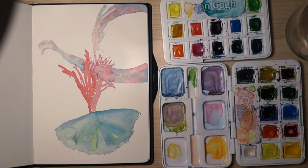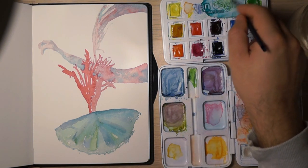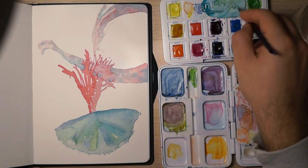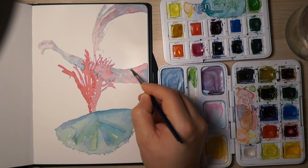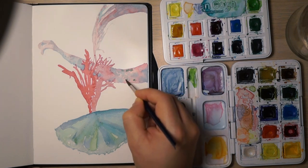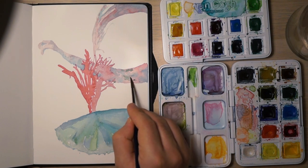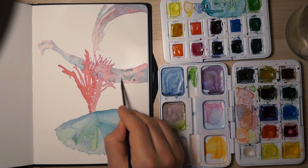Another thing that I enjoy about watercolors is the element of surprise of adding a lot of water and playing with the effect that the water has and how the paint dissolves and spreads. I find that a very interesting way to paint.